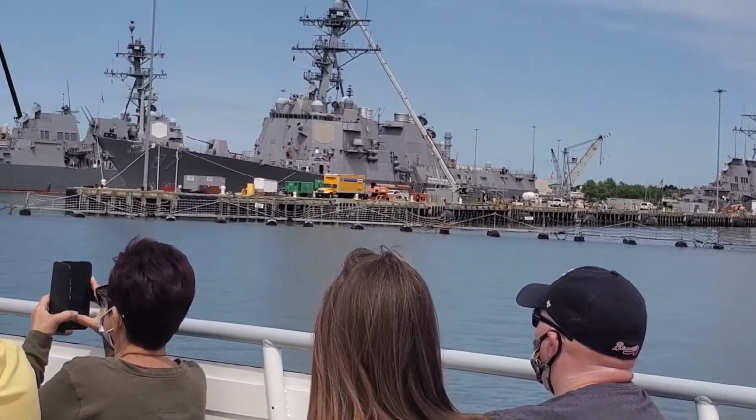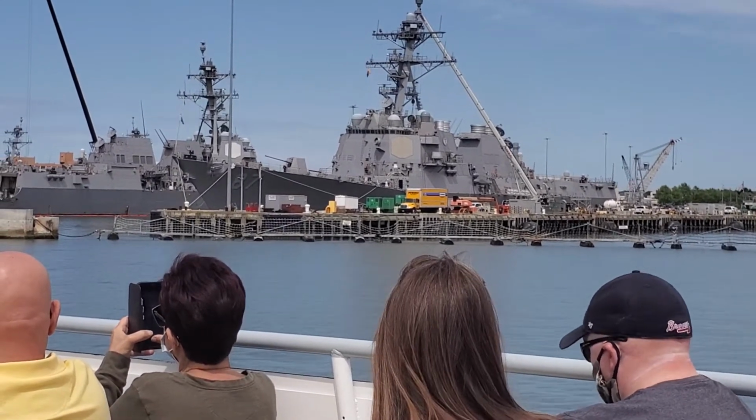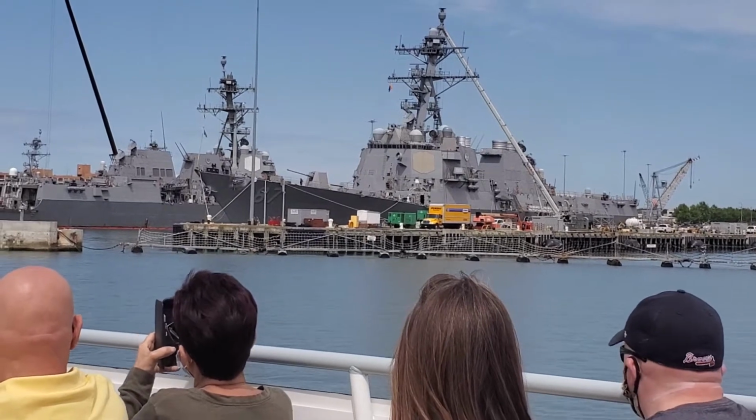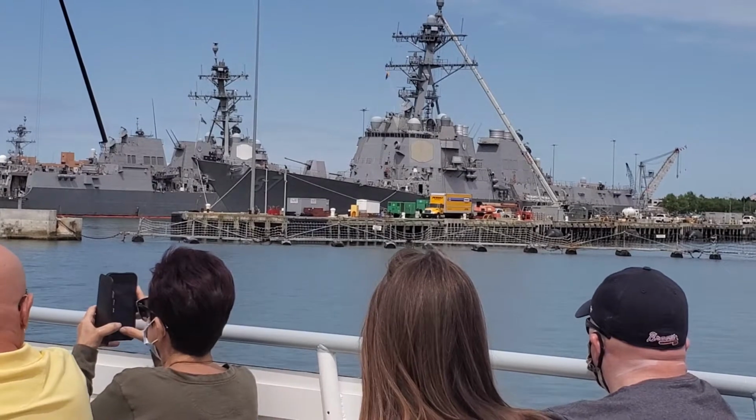There are a total of 90 vertical missile cells below the decks on the Flight 1 Arleigh-Burkes and 96 on the Flight 2 Arleigh-Burkes. These ships have the ability to launch a missile out of the VLS systems, 1 missile every second and a half if needed.